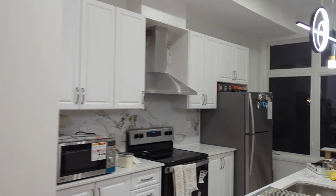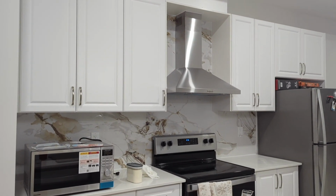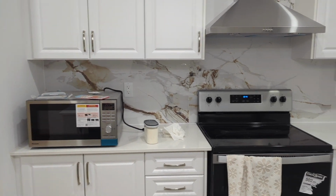Today we got the range hood done, 35 plus days after the initial purchase. Oh my god, this is amazing.